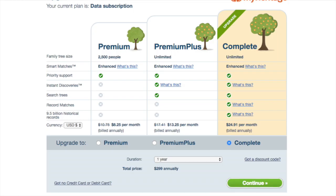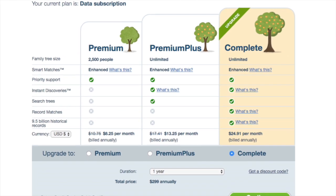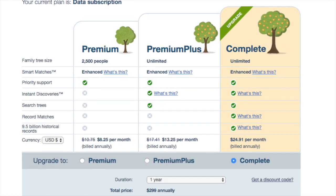But the biggest downside to MyHeritage DNA is one that Ancestry also has, and that is that you only have limited access if you haven't paid for a subscription to their company. So if you do not have the MyHeritage subscription, you're not going to get the full functionality of the DNA test as you would if you did have a subscription.